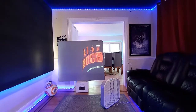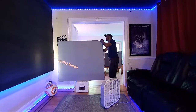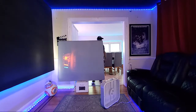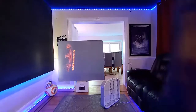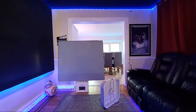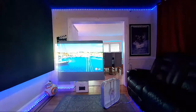Let me see if this is all dry. I don't know what to take my screen. Fancy contrast, put some colors on it, and it's ready to pick up color.